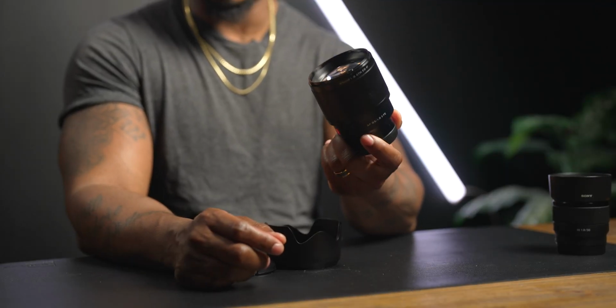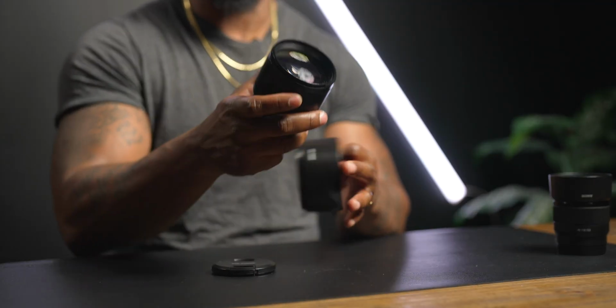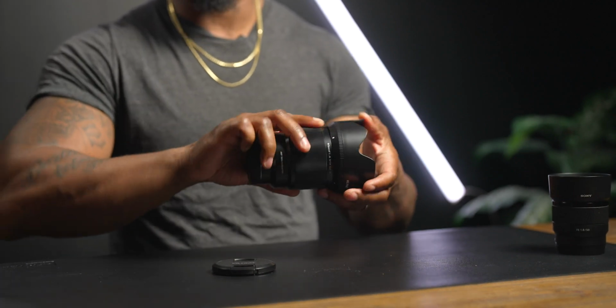If you want to save some money, this lens is absolutely amazing. Sure, it doesn't have the buttons, the frills like the Sony does, but it's very well built. Solid optics, like the autofocus and optics are almost just as good as the Sony 85mm for close to 200 bucks cheaper. Now, if you can get the Sony, if you can afford it, get the Sony. But if you can't, not a bad option. Viltrox 85mm f1.8. I do love this lens, which is crazy because I never thought I would be saying that I love a Viltrox lens. But yo, this lens right here, straight butter.